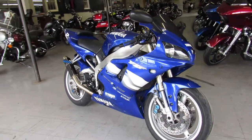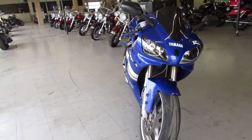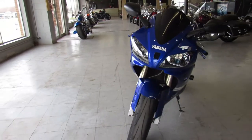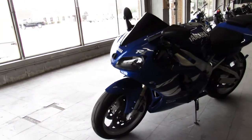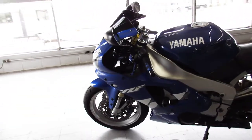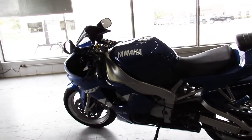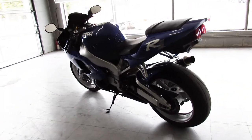What we got here is a used 99 Yamaha R1 with only 22,602 miles. It's got CRG levers, carbon fiber exhaust, and more. Motor runs strong, everything works. Due to the age of this bike, it's as is with no warranty. We do allow test drives.